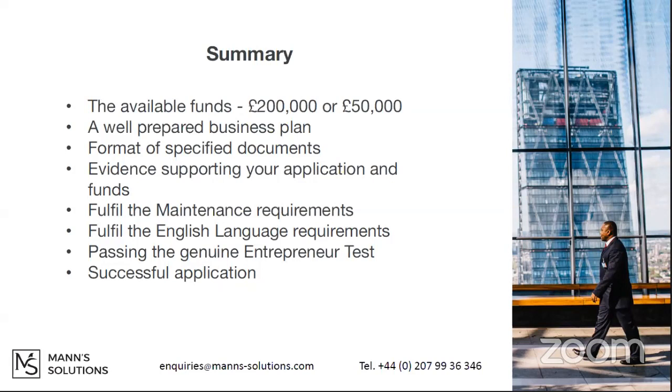But do bear in mind, the Home Office update their fees, and they update certain policies and provisions within certain immigration rules to change or amend the maintenance requirement, the English requirement, as well as any other requirements in terms of the specified documents. So it's really important that you give your application the best chances of success. You need to try and avoid any risk of refusal.